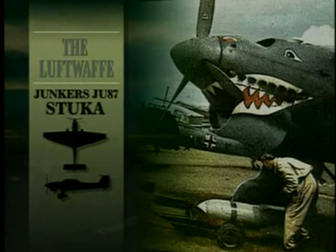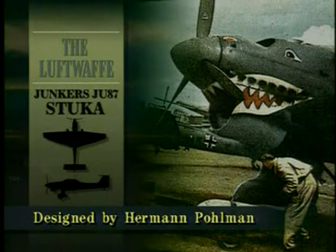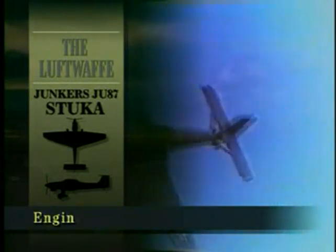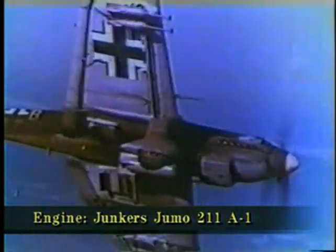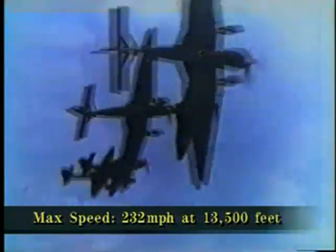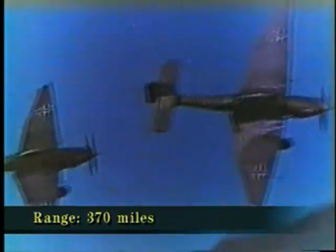The Junkers 87 Stuka was designed as a precision dive bomber, whose main role was to support infantry actions. As long as it operated in areas in which the Luftwaffe controlled the skies, it was a formidable weapon, its bombing accurate to within 100 feet. The Stuka was fitted with sirens to strike terror into the enemy, and automatic dive brakes to pull it out of its steep attack.